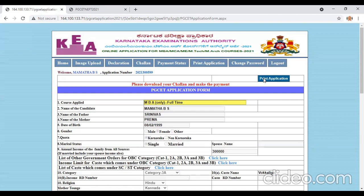Our intention is that all of you writing the PGCET exam should take benefit of this particular information, score good marks, and get into a good college and take up admission there. We also have an MBA course, so in case you're interested, you can contact our college as well.